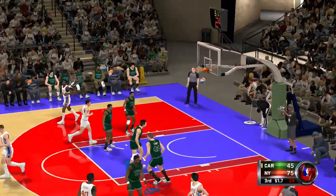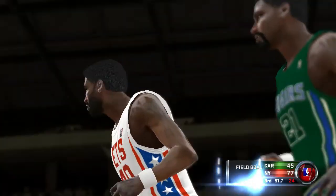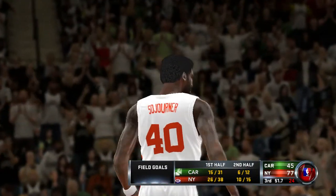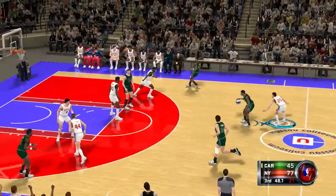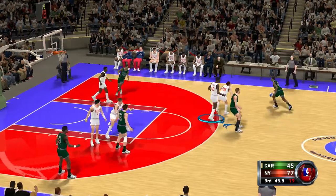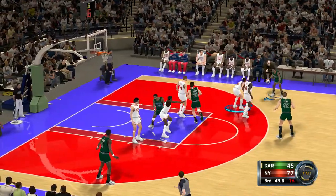Pulls up, and he nails the jumper. He's got eight. Another great job of moving the basketball and finding a good shot. Steve, that's been the theme for them so far. I mean, they've really worked well as a unit together, and the assist totals echo that.